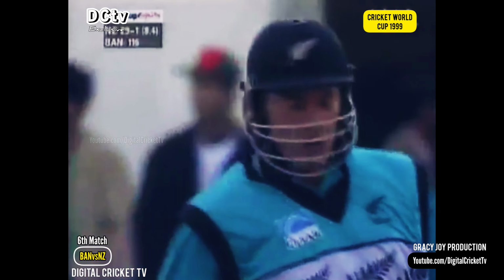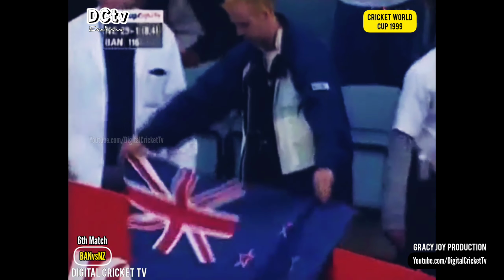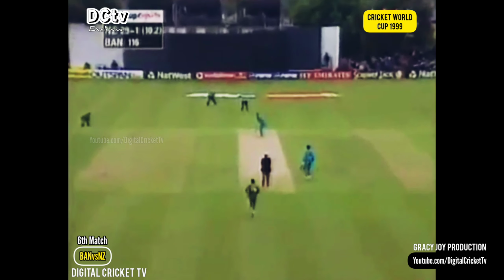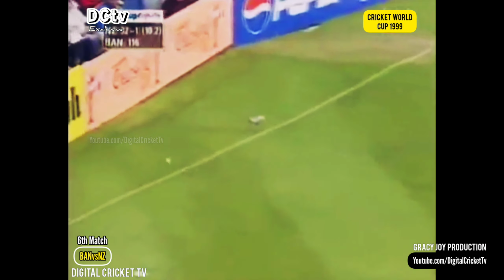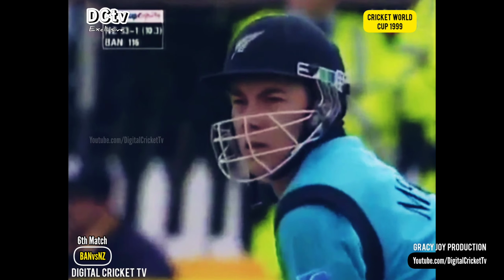A little bit too wide from Hussain. And the rasping square cut from McMillan gives him his second boundary in 2 balls. Well, he's down the wicket there, and that's certainly full of confidence. He hasn't quite got it in the middle of the bat, but it's enough to take it away for 4. So Craig McMillan does take the fight to the bowlers, and he's not afraid to try and run down the wicket to an opening bowler.